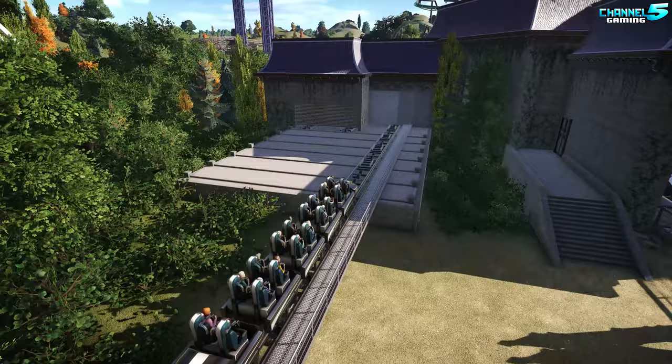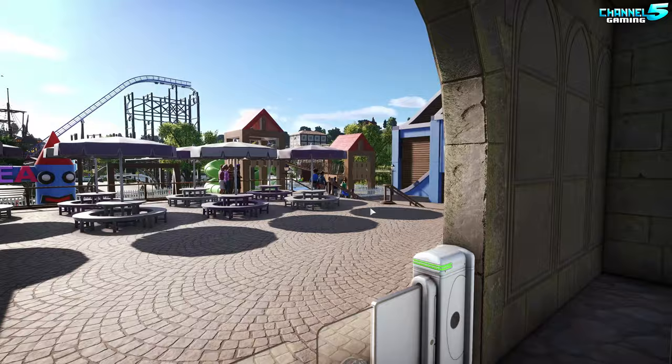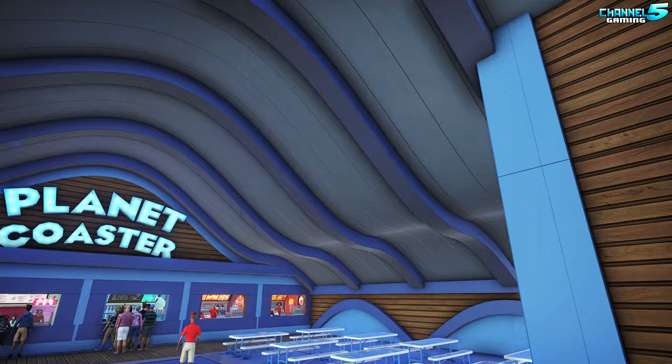Right there it is. Let me finish my thoughts there. Normally with these top thrill dragster style coasters that we see, generally they just go up, do a top hat stall, and then come back down and run themselves back in. Whereas what you've done, ooh, the Planet Coaster themed pieces. Rarely do we see these being used as a kit. I love to see it. Oh my God, it's amazing in here. I love the wavy roof. That is super playful. That's incredible.